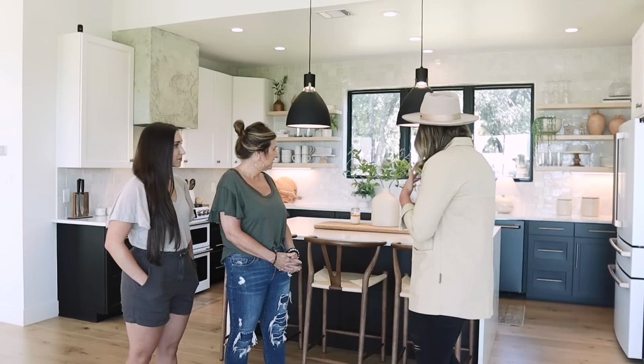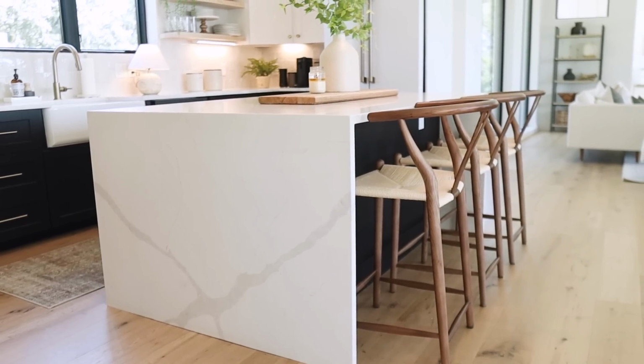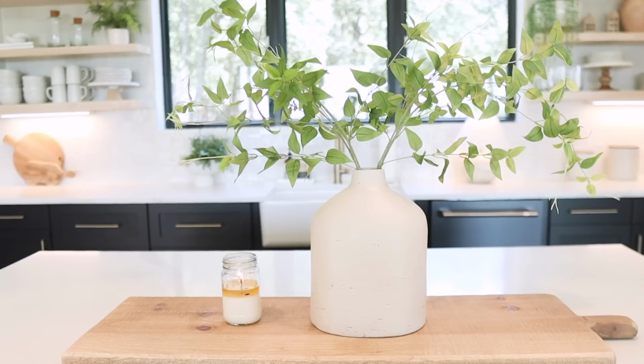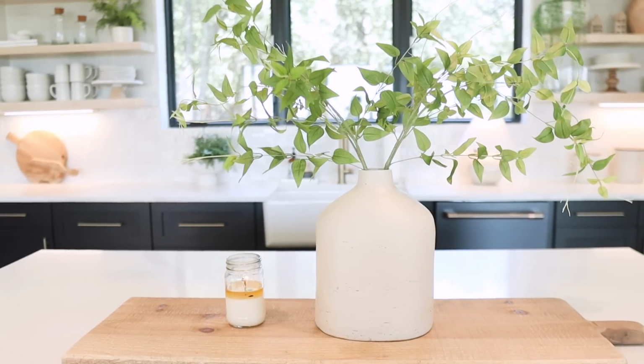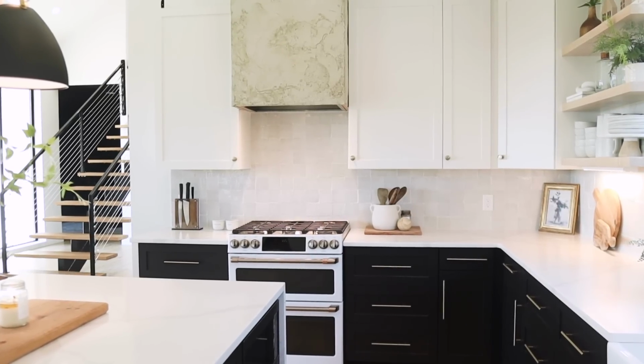Next thing is probably the waterfall countertops. These were a splurge, but I feel like the kitchen would not be the same without it. So I'm really glad that we pulled the trigger on that one. I think the other statement is definitely the concrete hood. I haven't really seen a look like that before, and when my husband threw it out in the design phase, I was like, that'll be interesting, but I feel like it'll work with everything else. It combos with our concrete fireplace, so it brings a fun, earthy, organic feel to the rest of the modern style in the kitchen.